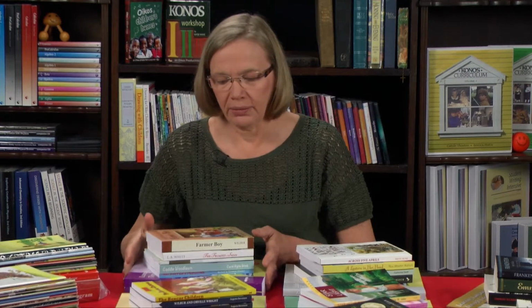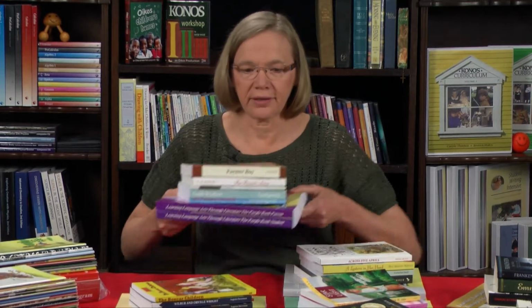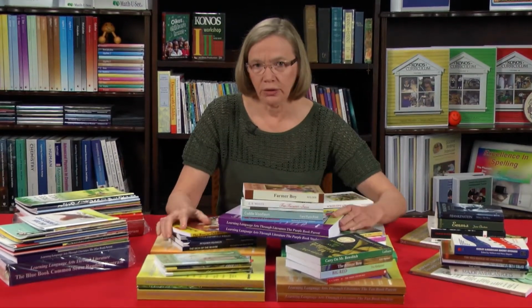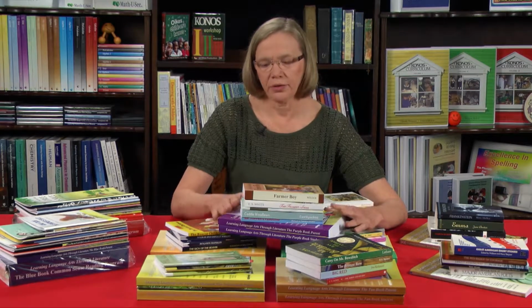The other very positive thing about LLATL, which I can't leave off, and that is the fact that it is one complete comprehensive program. There it is for that level. That's it. That's what you have. You have parent book, student book, and 4 readers. It is really, really comprehensive. The only way I can really stress that and emphasize that is with each individual clip that I will do to show you about each book.